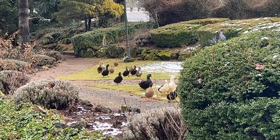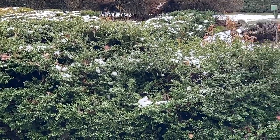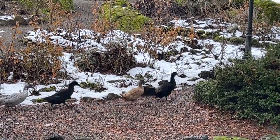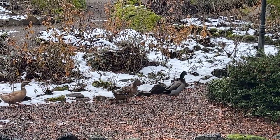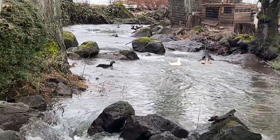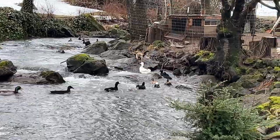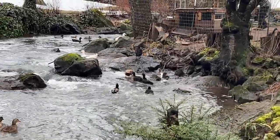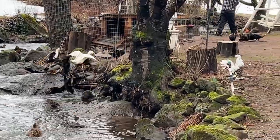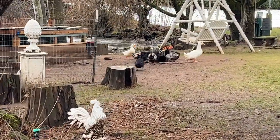Breakfast time. They went down and wrangled them up so they can come up and have their breakfast. That is pretty cool. Now they're crossing the creek. Headed up to the feeding station right there.